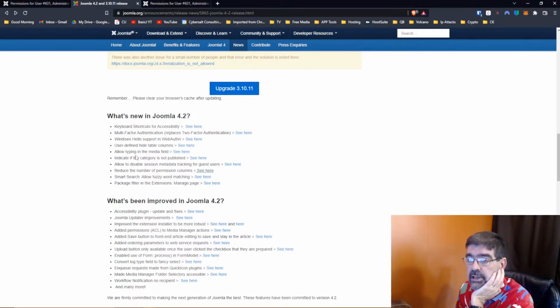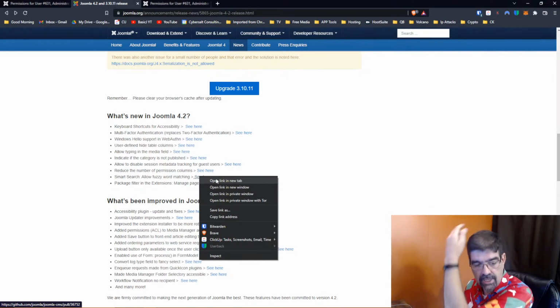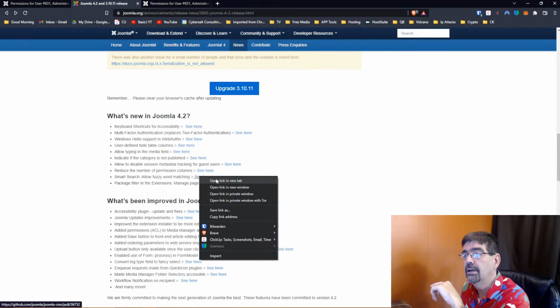All right, smart search, allow fuzzy word matching. So we've got two left to go, and then I'm going to talk to you about something that's newish, but not totally new, and give you a hint. Alexandra Elise and I developed a plugin for it, and now that plugin's redundant as of 4.2. Smart search, allow fuzzy word matching.